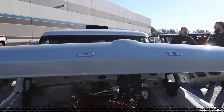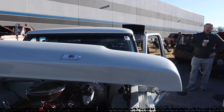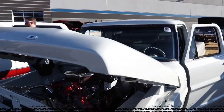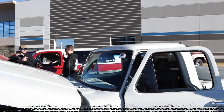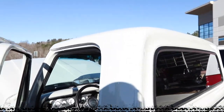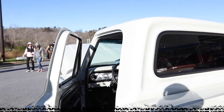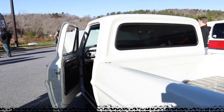Nice. What's your motor setup in there? So it's original 360 motor, original transmission. Took the 3-speed off the column, of course, and put it in the floor. Nice. It's got a mild cam in it and a set of headers. And my exhaust drops off right below my axle, so it sounds good. But I'm real pleased with how it came out. It was a long build, took about 11 years. Wow.